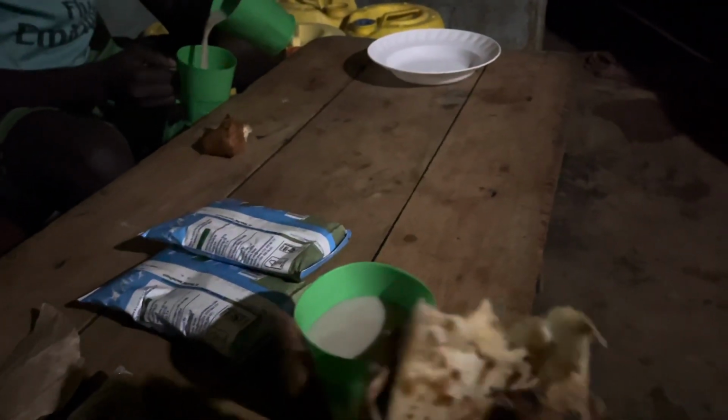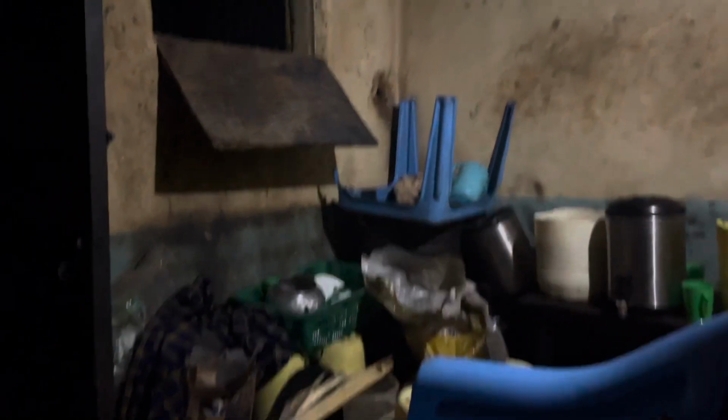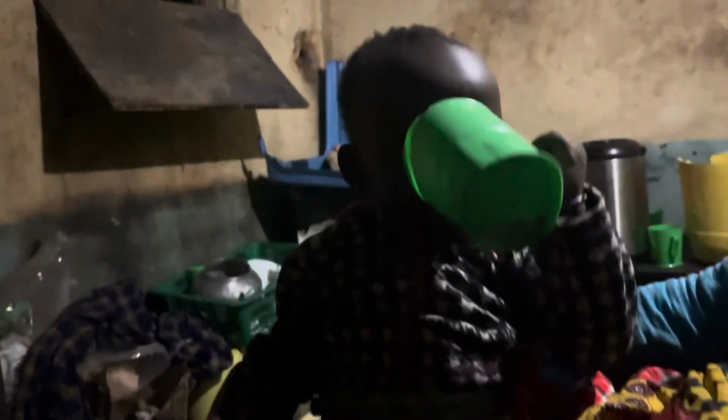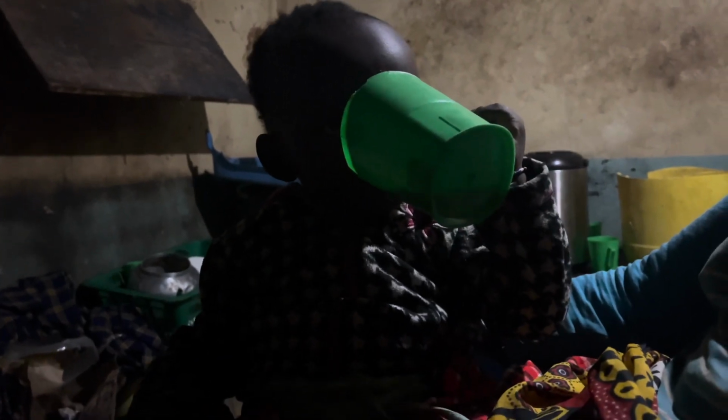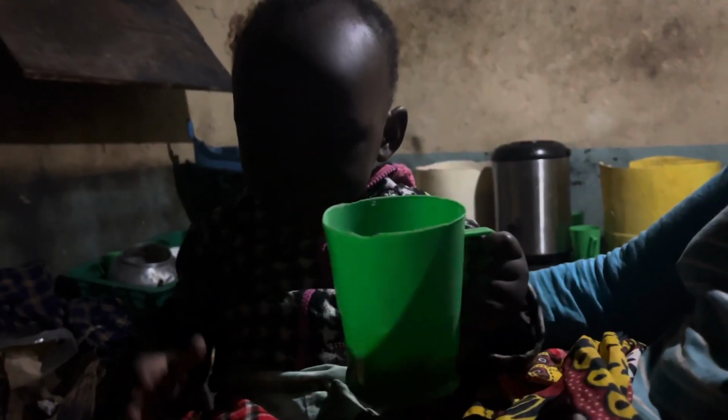By some restaurant. Tea 10 shillings, chapati 20 shillings. Very nice. Mandazi, how much? 5 shillings. So it is a nice place. Drink. Kwa mkubwa. Good.